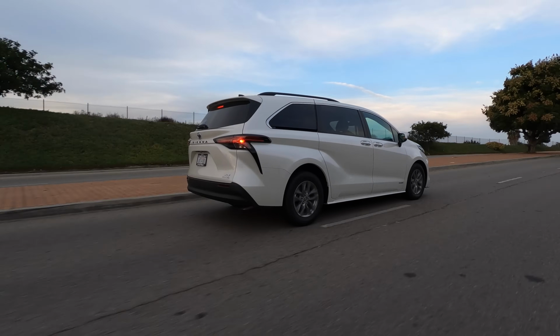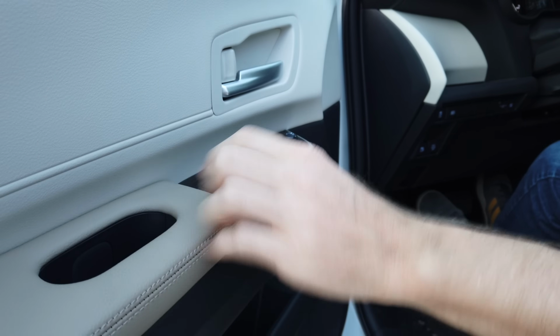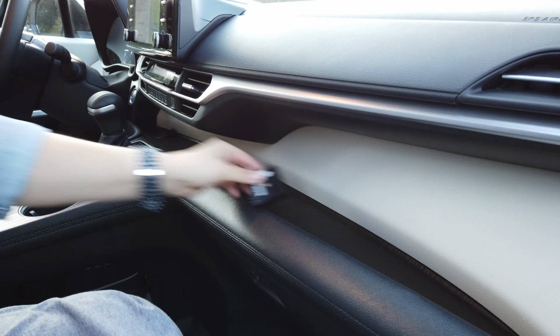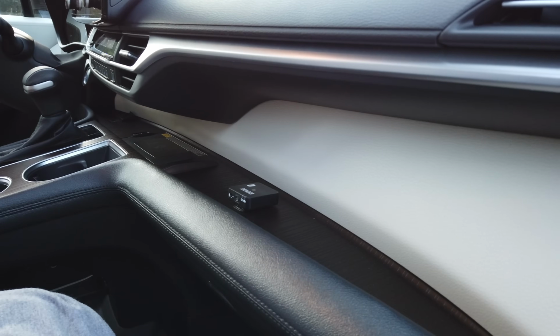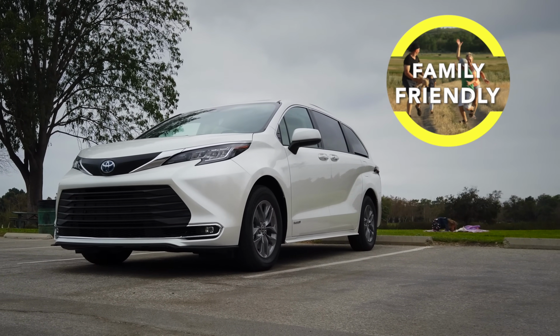Now, I do have to warn you, this is a pre-production model, so there may be some fit issues that aren't quite right, but the materials should be production ready, and some of them feel kind of cheap. But they are arranged in a very practical way. Let's talk about family friendliness, because really that's why you're here, isn't it?